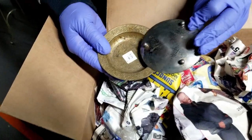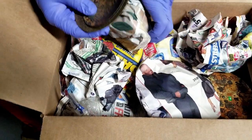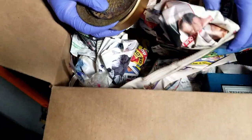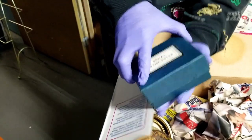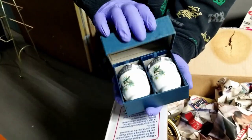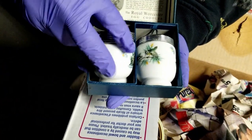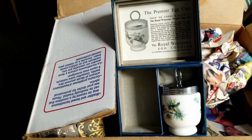Brass. Up there's a... Somebody was either thrifting, garage selling, or trying to sell it. But got some nice vintage... Oh, whoa, what's that? What is this? Ooh. Salt and pepper shakers. Oh, no, an egg cup. It says that on the inside of the lid. Oh, gotcha. The premier egg cup.